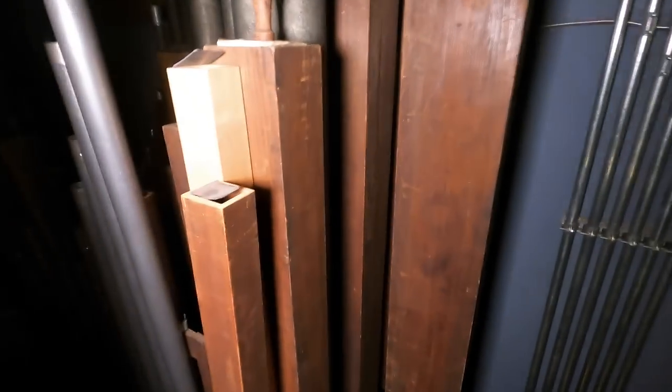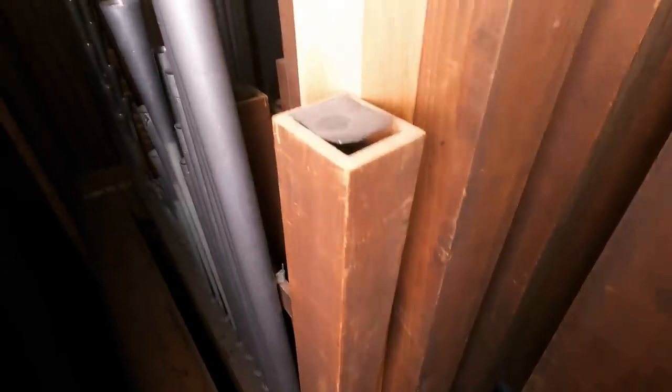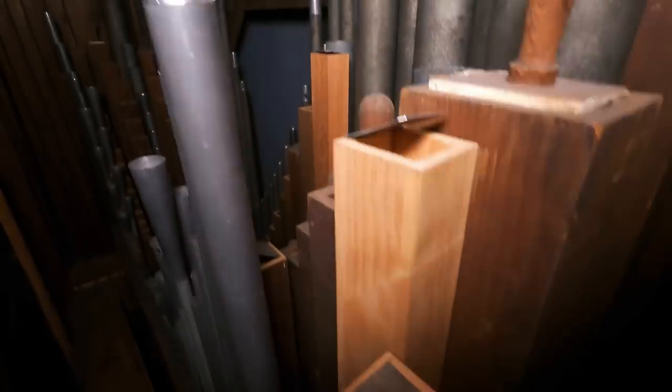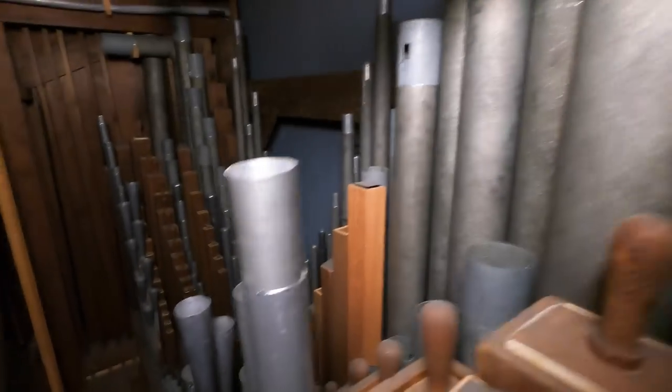Now we've moved back to the choir. You can see there's at least one new wood pipe in the choir. Some pipes have been replaced. There's the oboe right there in the front, which, oddly, the bottom octave actually is cylindrical like a clarinet.